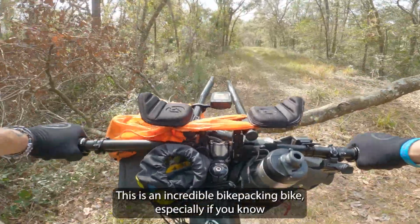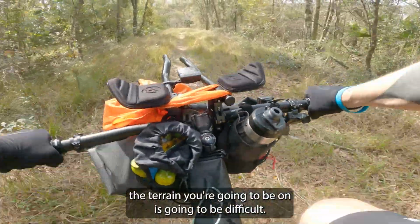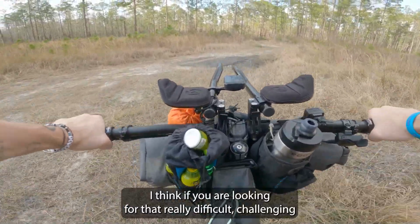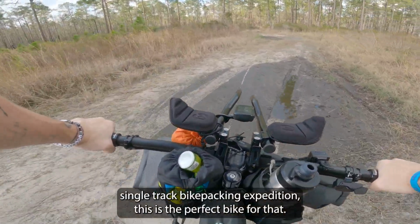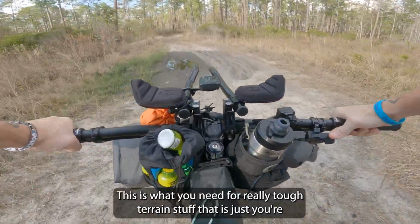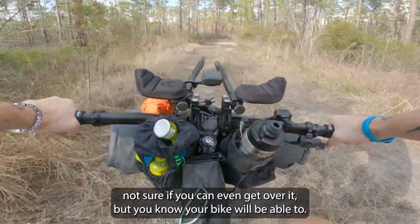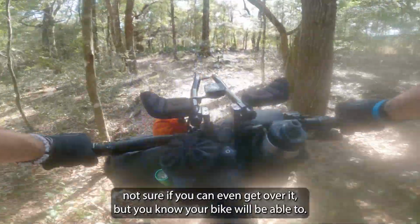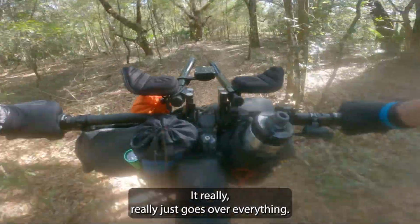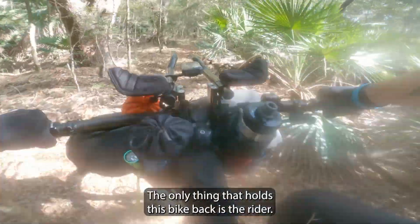This is an incredible bike packing bike, especially if you know the terrain you're going to be on is going to be difficult. I think if you are looking for that really difficult, challenging single track bike packing expedition, this is the perfect bike for that. This is what you need for really tough terrain, stuff that you're not sure if you can even get over, but you know your bike will be able to. That's where the HXT really shines. It really just goes over everything. The only thing that holds this bike back is the rider.